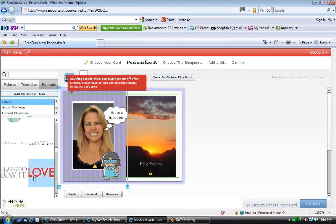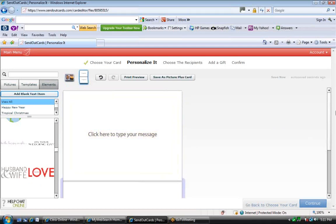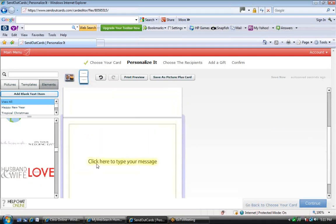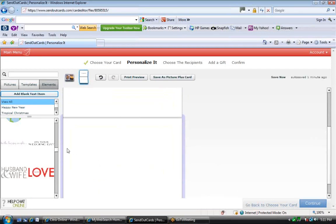So can you show how we can move on from the side to side? Let's pretend this side is done. How do we move on to maybe the front or the back? Okay, we've done that. So then you say continue. See, this is the front. You'll see that up at the top. And then on the inside you click, and now you have your click on down here. You see that message? If you don't like that, you can remove that and put your own in.